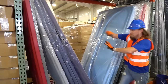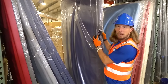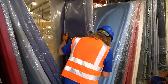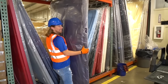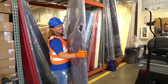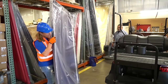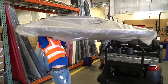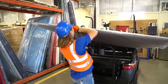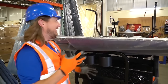Nope. Oh, this is it right here. Oh, wow, look at it. It's even purple. All right, so let's pull it out. Nice and easy. All right, nice and easy. Oh, yep. And we gotta sit it right on top of the cart here, just like this, if I can get it. There we go. Oh, perfect. Now, we just gotta get it on.